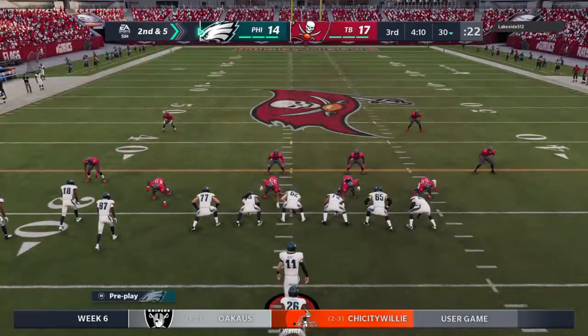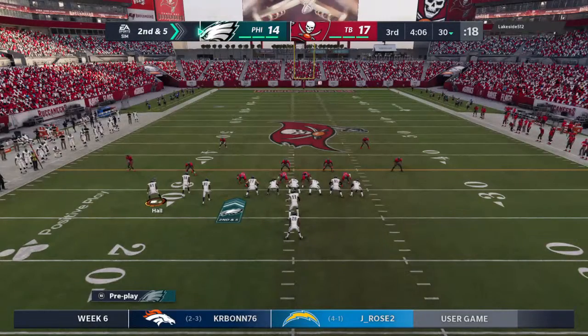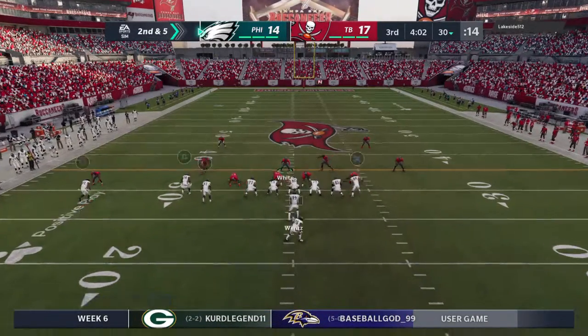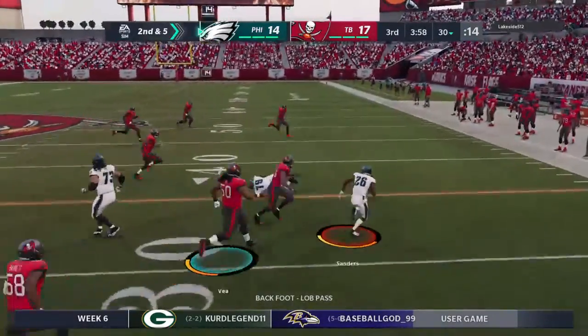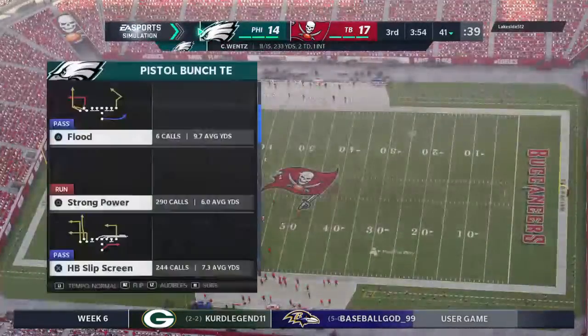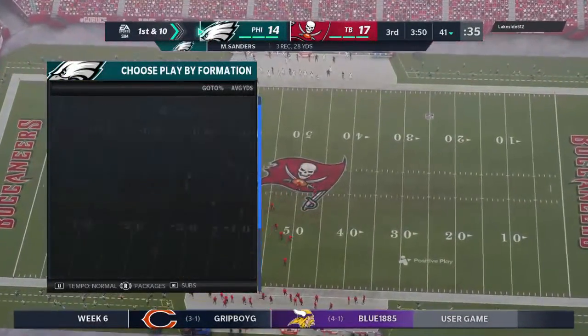Ball on the 30. They'll come up with a 2nd and 5. To throw, it's Wentz. He'll try and set up the screen. It's complete. And they get him down, but not before he takes it across the 40-yard line. 11 yards there, 1st down.